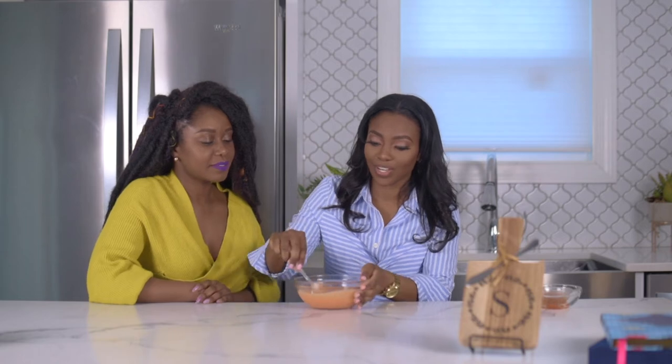So I'm just gonna help my sister out and finish off really incorporating all of the ingredients. There we go. So our sauce is done now. It's coming together nicely. Yes, thank you for the assistance. I put my back into it. That's why it's so smooth now.